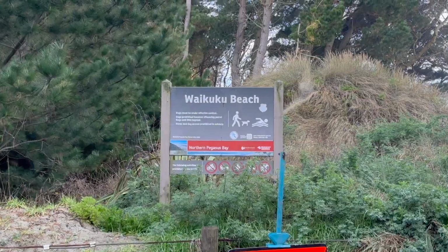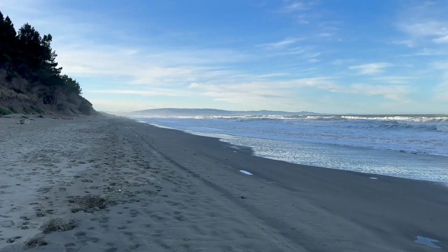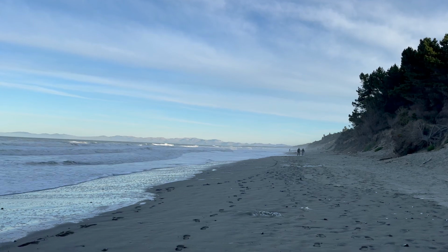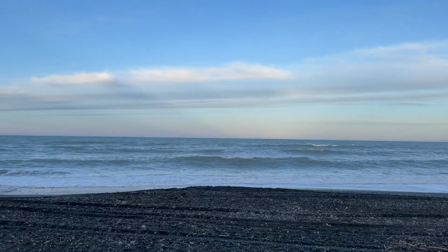After that we headed on to our second beach of the day, which was Waikuku Beach. We headed further north up the coast from the first beach to find this one. This was our favourite of the day, mainly because it was super peaceful and had stunning views. You can also walk a long way up the coast here to make the most of your day and really enjoy the environment.